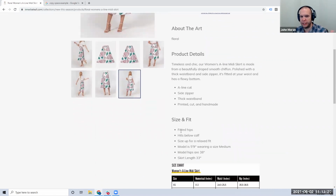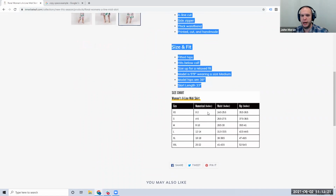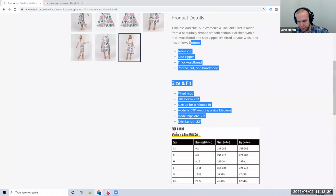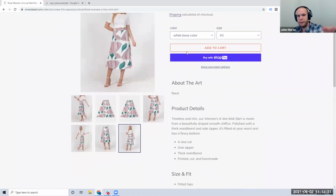So, okay, so it's fitted hips. I'm self-conscious about my hips. Maybe I'll not like this, or whatever it may be. So you want to be able to give them this description. And this is also getting a little bit chopped up, but I would place the title, then the description.